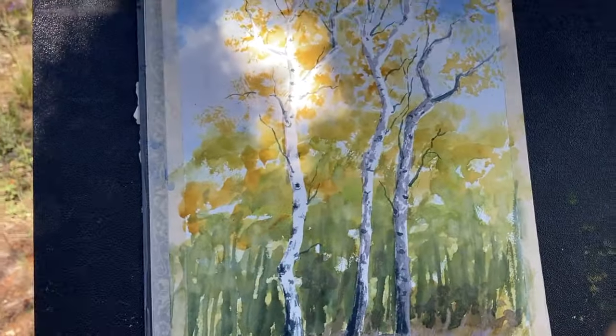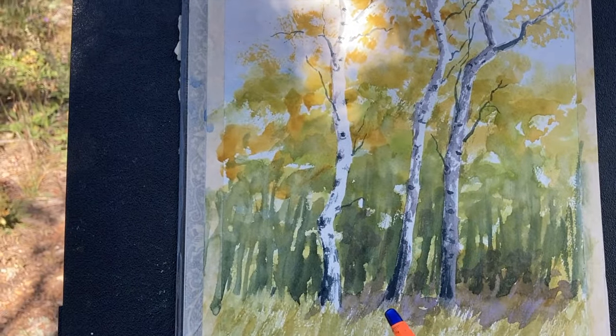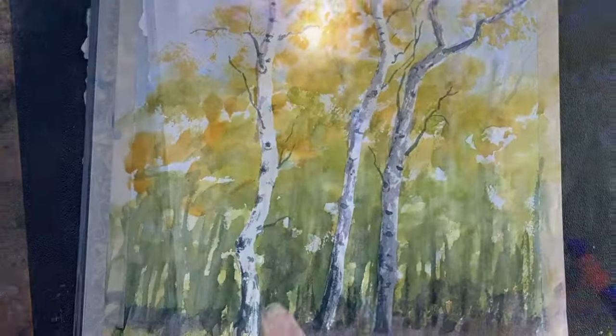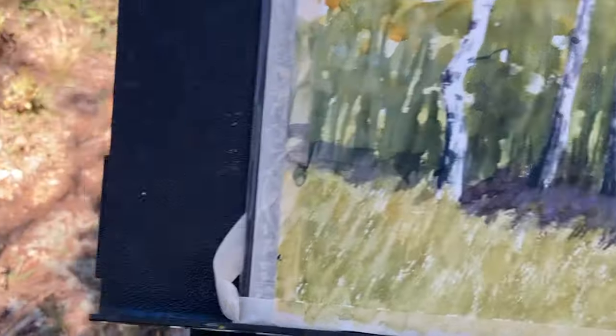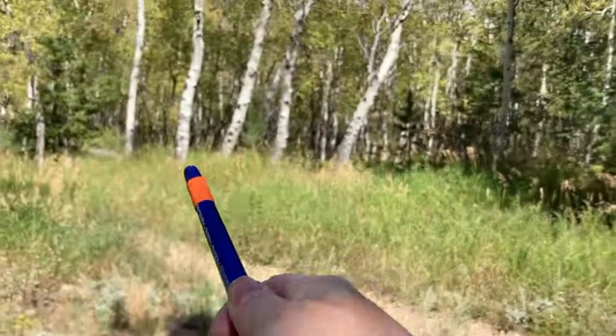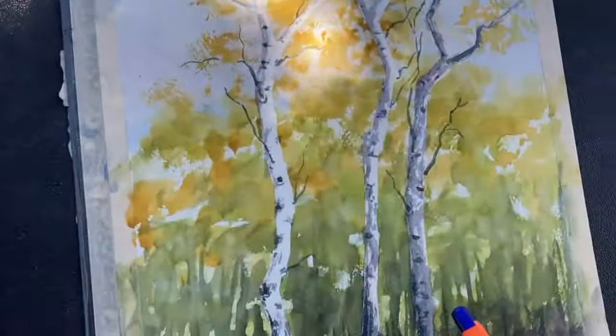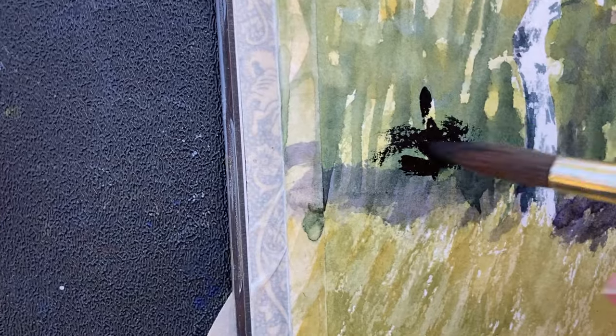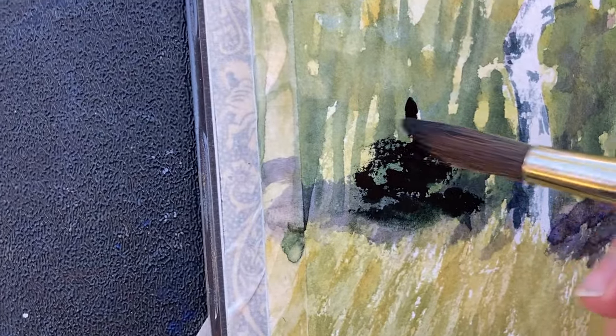Okay, this is looking really good. I think I'm just gonna add a little bit deeper shadow here, like you can see here, and now I'm gonna let that dry, but in the meantime I'm gonna get some dark green. See those? There's a few little pine trees. I might just lace those in really quick, just to give it a little bit of some of the contrast in here.